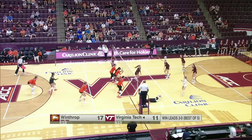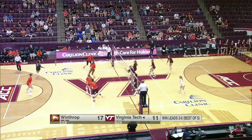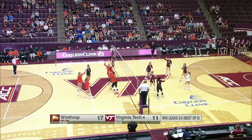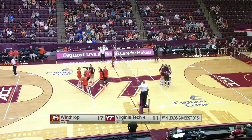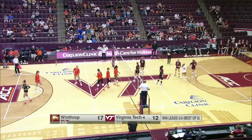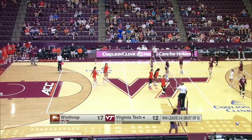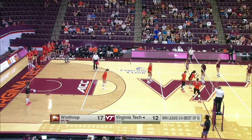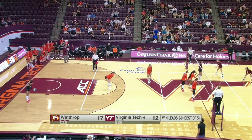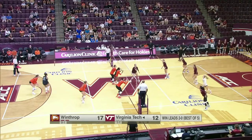Float serve up, gets Shepard diving on the reception. Attack has too much on it, and they're going to give the touch to it. Touch on the front row, and point to Virginia Tech. There's a late touch called. The line judge on the right side signaling out on it, but the referee, number 1, Wayne Clark, putting it in the Hokie favor.